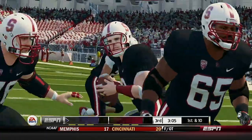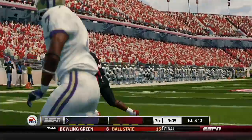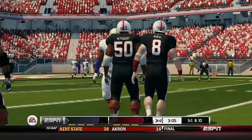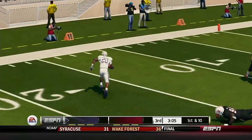Kirk, you and I like seeing points. We're seeing points in this third quarter. This has been fun, and I think it's going to continue, Brad. I think the adjustments that were made at halftime will allow these quarterbacks to go out and really be able to take command of how they want to attack each defense. It's going to come down to that final drive.